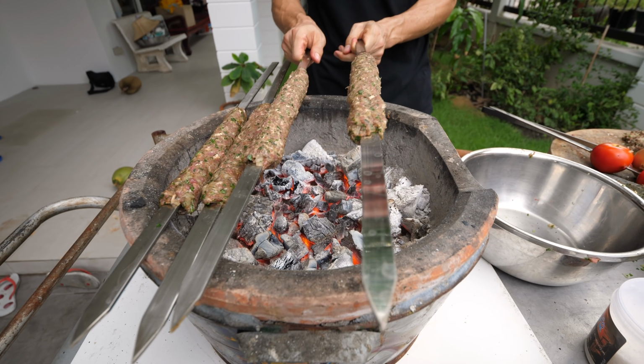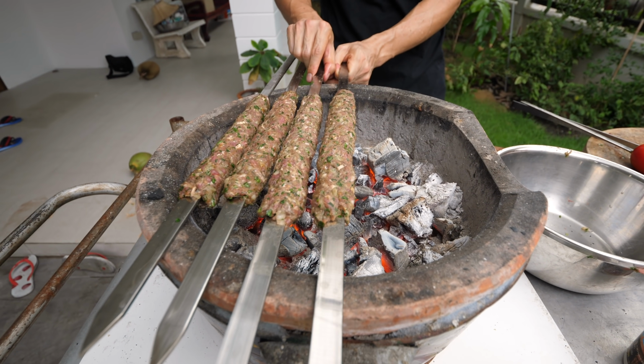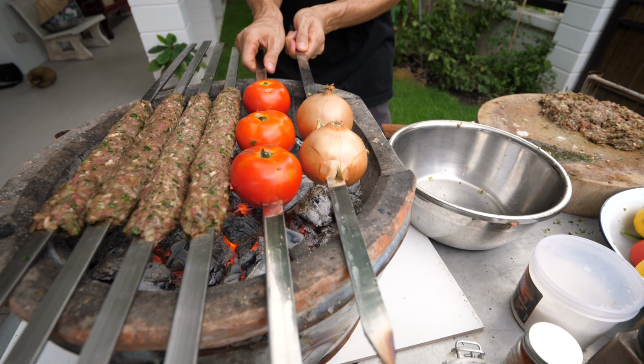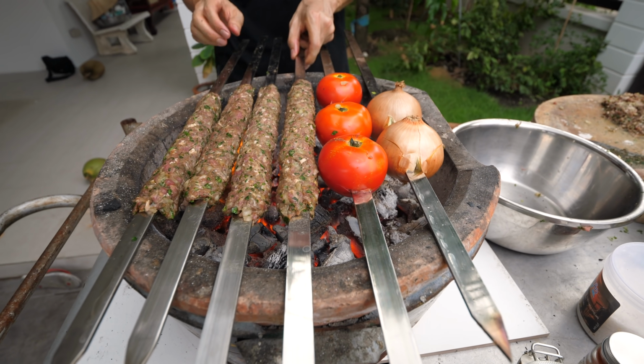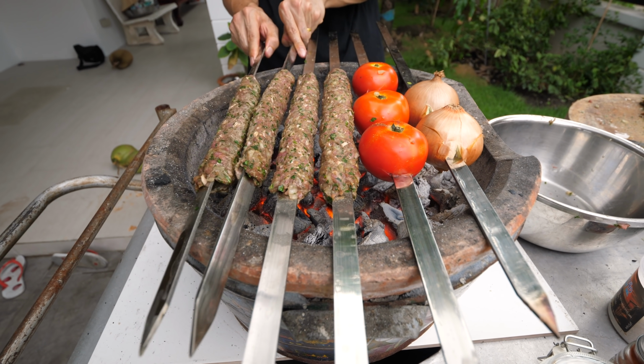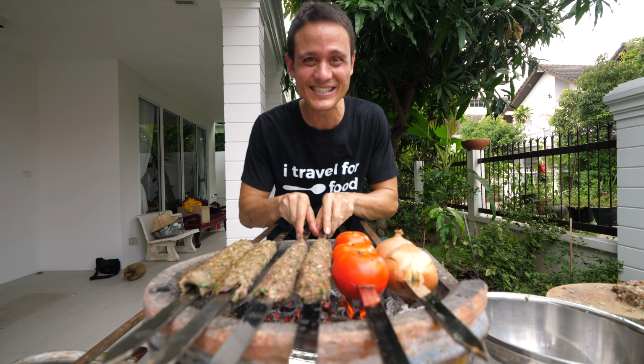There we go, and these two. Oh, immediately the hiss of the kebabs. Tomatoes and onions go on. Oh, that's perfect for the grill. Immediately I smell the aroma of that meat. Oh, yes, that's just bringing me back to the streets of Baalbek.